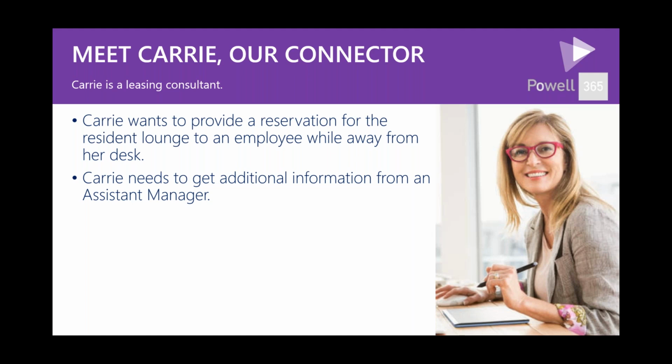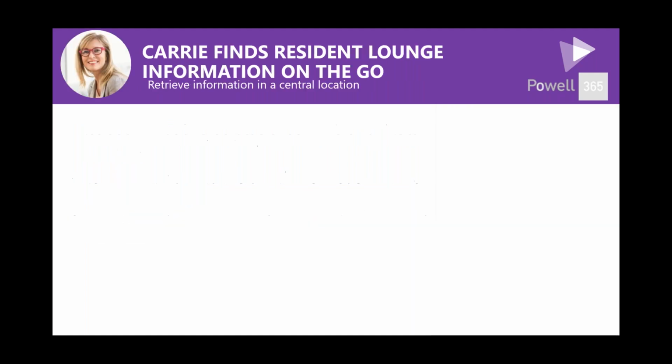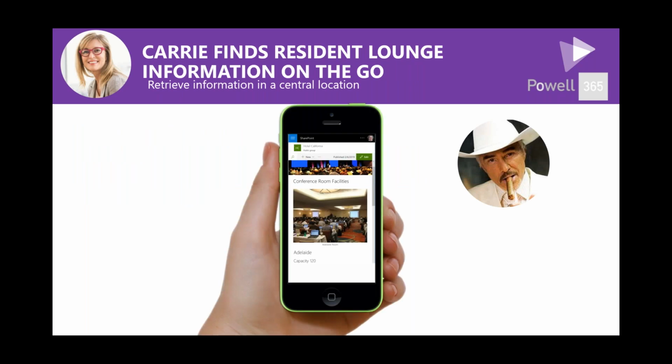So that's what she's trying to do. She just wants to meet or exceed her plan expectations. So a simple example of that is basically Carrie opens up the SharePoint app on her phone. Here she has access to her conference room information that's stored on a list, and she can sort that information by room, capacity, etc., and get that information for a large conference room, right?